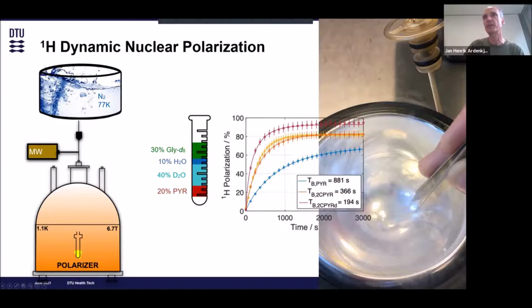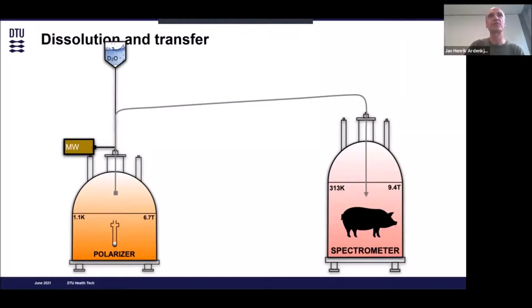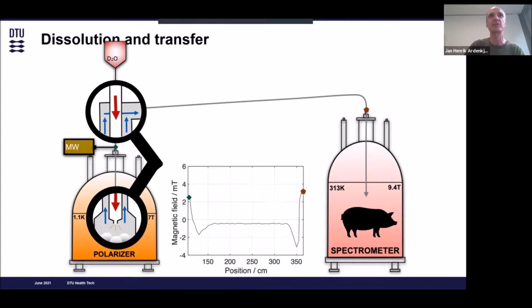And then we can actually get higher polarization and faster buildup if we dilute the protons, so we get a reduced number of protons in the sample that has to be polarized by DNP. And you can see here that we can get really, really high polarizations with a very fast time constant of 3 minutes. So very efficient DNP under these conditions. And then we just need to dissolve it and transfer it. We heat the solvent, inject it quickly on the sample, and then transfer it to our NMR spectrometer.